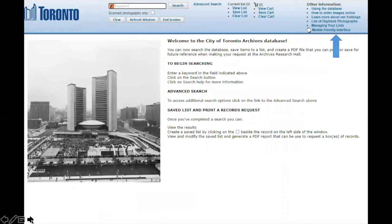And for me personally, it just gives us a lot more control on how we're organizing and looking at our material. Again, if it's available to you, if you have a desktop, this is sort of my preferred method of search. Notice you can always toggle back to the mobile friendly interface. Now, first most important thing, make sure no matter which site, which index you use, start with scanned photographs only.